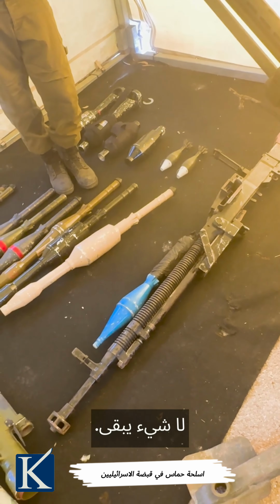In terms of numbers, we captured hundreds, if not a small number of thousands, after October 7th inside Israel. After everything that they fired, it's a huge number of rockets.